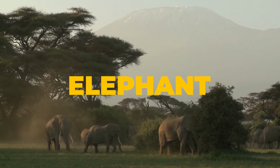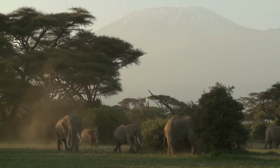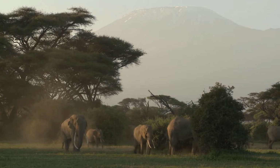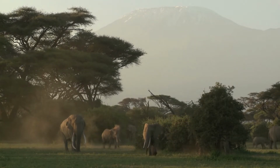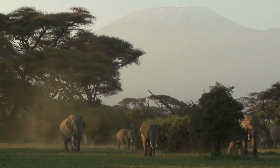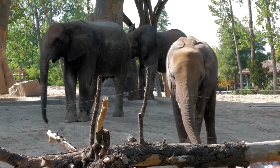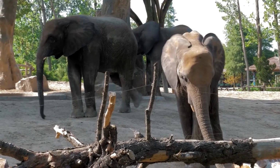The African savanna elephant, Loxodonta africana, and the African forest elephant, Loxodonta cyclotis, however, are two distinct species that were discovered in scientific research in 2001. The main morphological distinctions between the two elephant species are that the African forest elephant is more slender, slightly smaller, and has straighter, smaller tusks as well as ears that are more rounded.